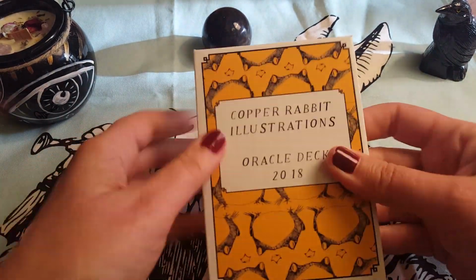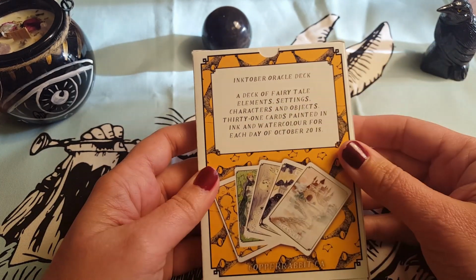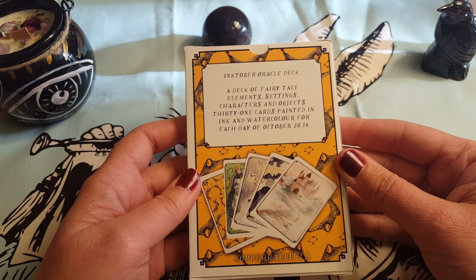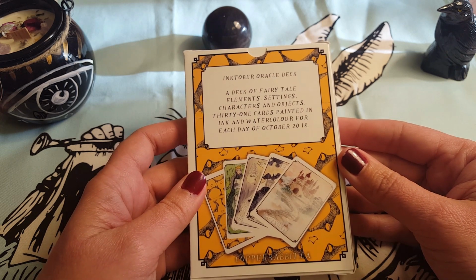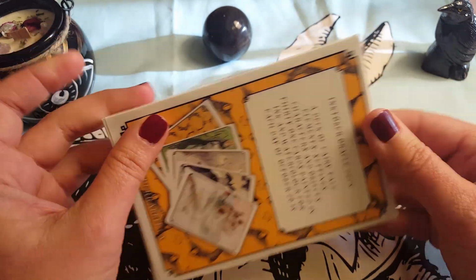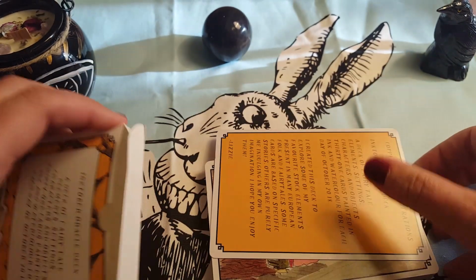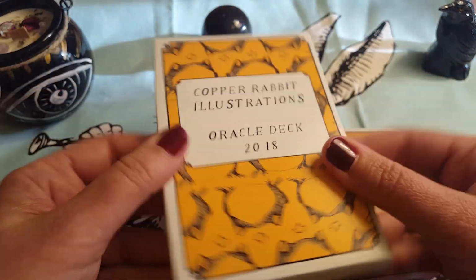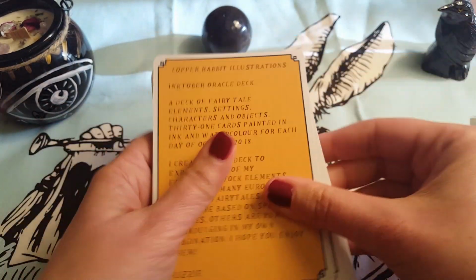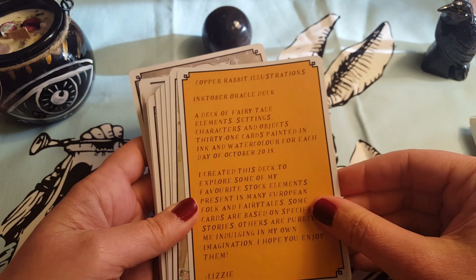So, Copper Rabbit Illustrations Oracle Deck. That's the name of the Oracle, Inktober Oracle Deck. A deck of fairy tale elements, settings, characters and objects. 31 cards painted in ink and watercolor for each day of October 2018. That's so nice. So it comes in a box, soft box. Very cool. And then you have the same thing over here, and a word from Lizzie.